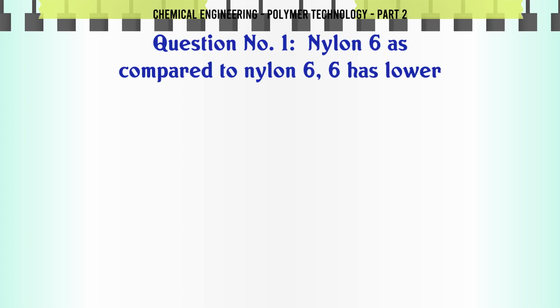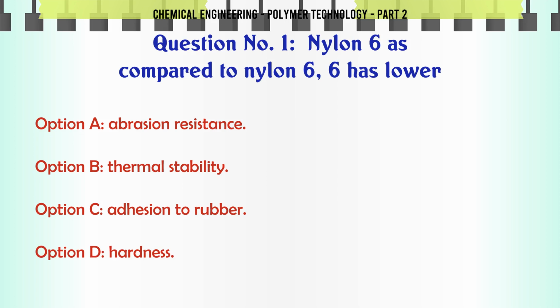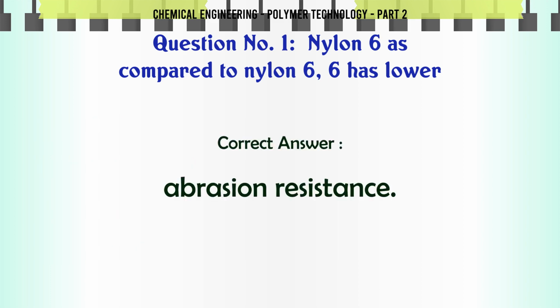Nylon 6 as compared to nylon 6,6 has lower: A. Abrasion resistance, B. Thermal stability, C. Adhesion to rubber, D. Hardness. The correct answer is abrasion resistance.